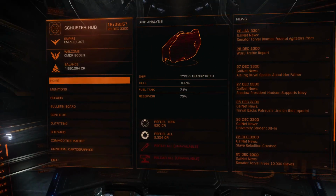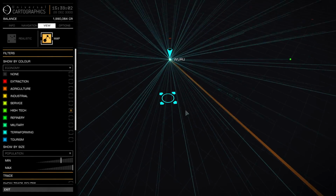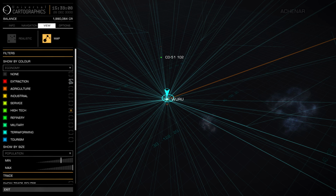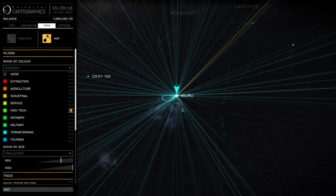So what system do we choose, for instance? How do we find this perfect system? Well, currently I'm in Wuru. You'll notice that it's a high-tech system, so get on your galaxy map and filter out everything apart from the high-tech systems. Just drag and hold, remember guys, to actually remove the others and benefit from this. So, high-tech system. This is your central point, but you don't just want to pick any high-tech system.